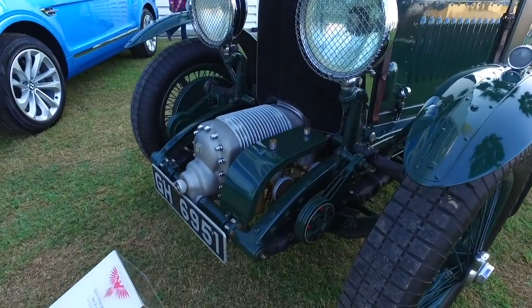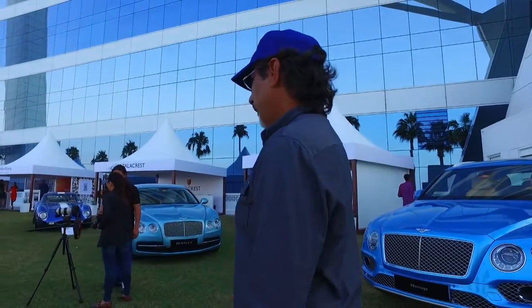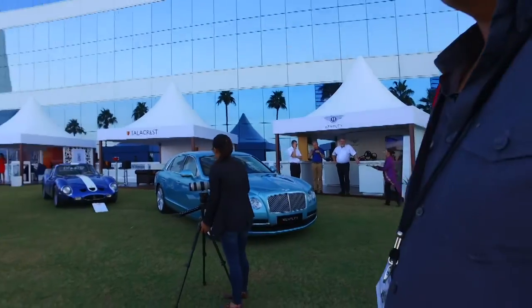This is a 4.5 litre supercharged. It's a 1930 model, and it is absolutely sensational. Very, very nice to see that here. I have ridden in one of those. I've actually driven one of those, but you're not supposed to say that to anyone. Some more Bentleys here. Oh look, this is the SUV thingy right over there, that one. We'll get around to reviewing that someday if we can be bothered.